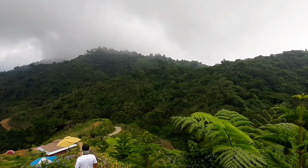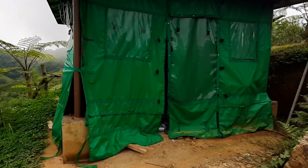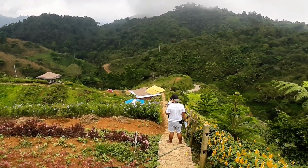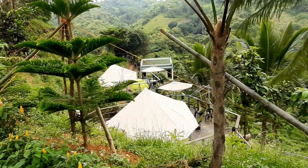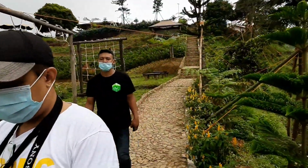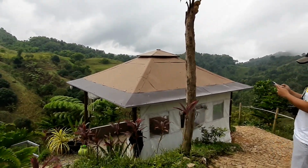But it's fun. Good here. There are plants here where you can take pictures. And here are the gazebos and their glamping tents. There's a shower room. The glamping tents are air-conditioned. There's also a reception for the glamping.